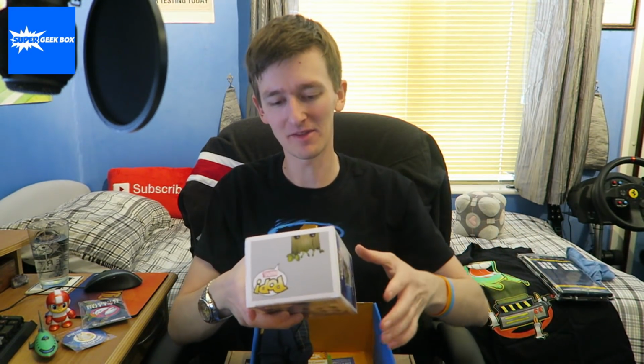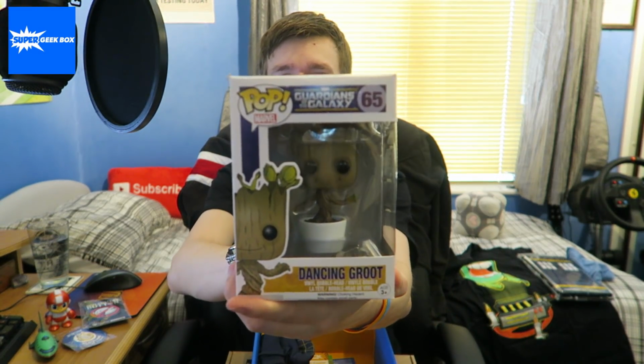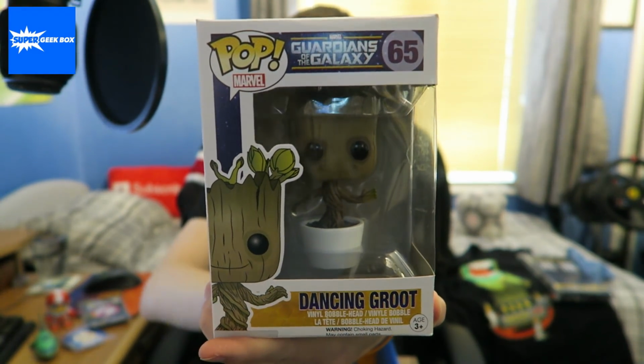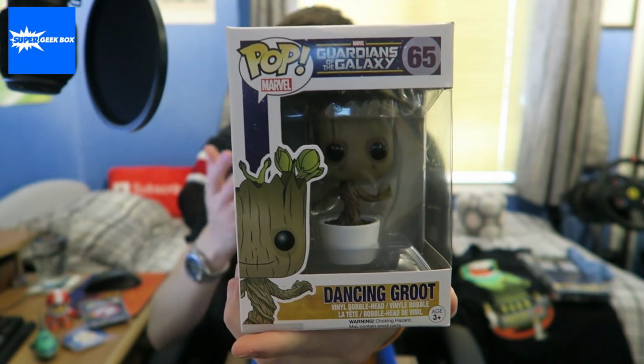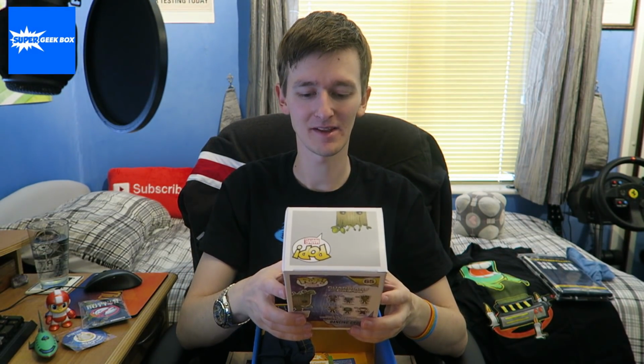The theme for Super Geek Box this month is Sidekick, and that is said straight away with one of these pop vinyls, Guardians of the Galaxy Dancing Groot. So that's a pretty cool pop vinyl figure to get in one of these, obviously related to the theme of Sidekick. And it's always good to get something like that.